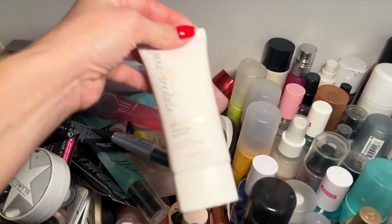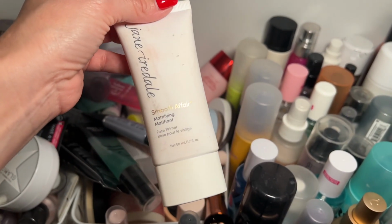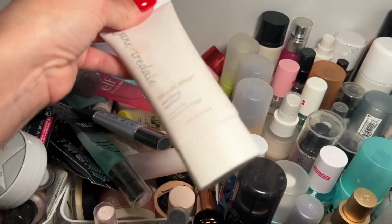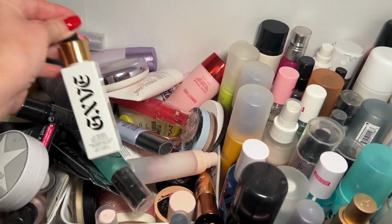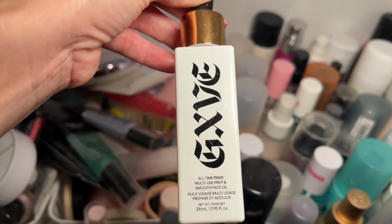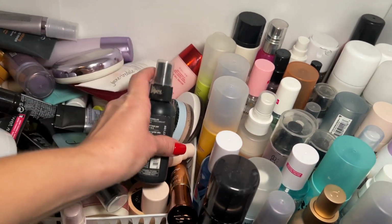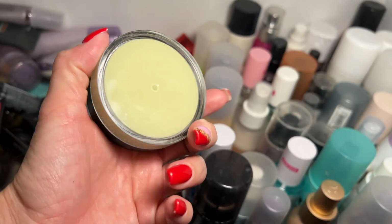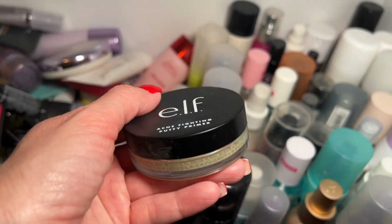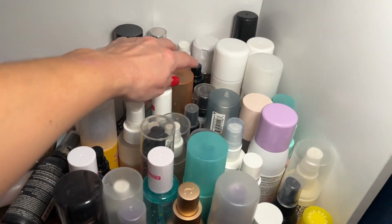I'm going to be using a Jane Iredale powder foundation that they sent me, so I think I want something a little more hydrating. This is a mattifying primer, which I have been enjoying. Let me see. I have the Gwen Stefani one, the oil. I really do enjoy using this one. What else do I have? I'm going to use this one, the e.l.f. Acne Fighting Putty Primer. I haven't used this one in a hot minute, so let's add this one to the cart.